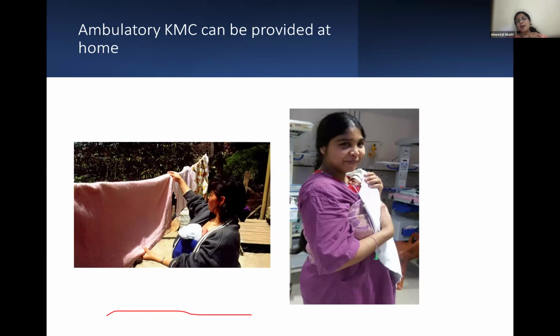So KMC can be offered by anyone. Mother can give ambulatory KMC if proper binders are there so that there is no mishap while doing any work, and neither the baby nor the mother should have any mishap while giving ambulatory KMC.